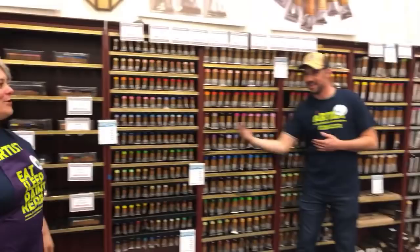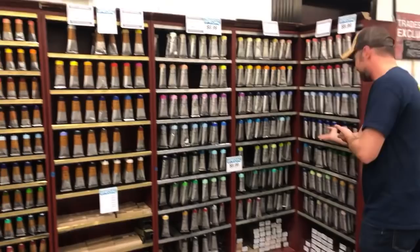All right, well, so we've got a huge wall of Charvin all the way from the acrylics on down to oils, on down to fine oils. So we've got the entire spectrum of not all the colors they offer, but it darn looks like it, doesn't it? Yes, it does.